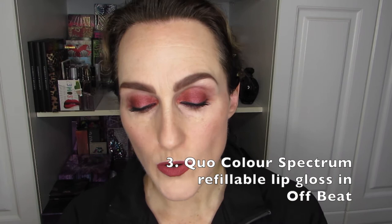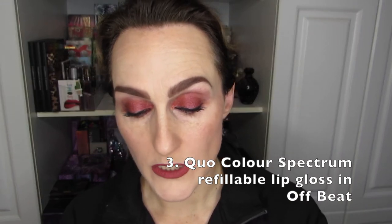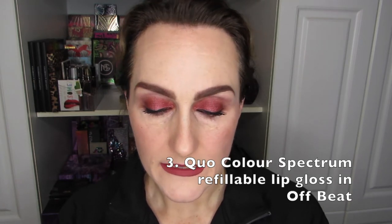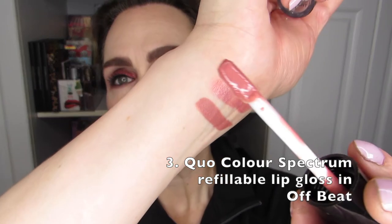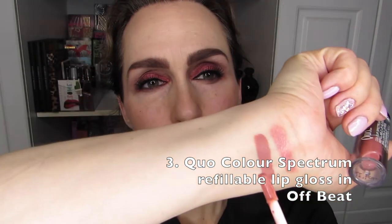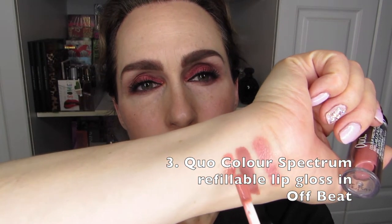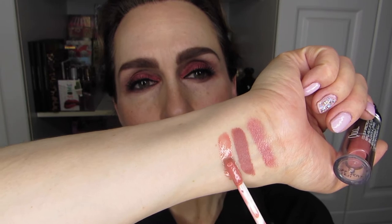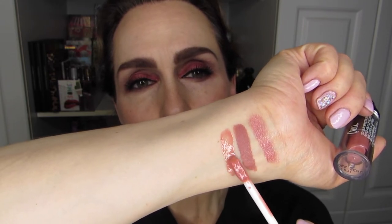The next one I have is a XOXO lipstick. XOXO is a brand that is sold at Shoppers Drug Mart here in Canada, and this one is a lip gloss, and it is very much a nude. Let's do this one. And I have a variety of finishes. I have some that are creamy lipsticks, I have some glosses, I have some that are matte, dry down matte. So quite a big range.